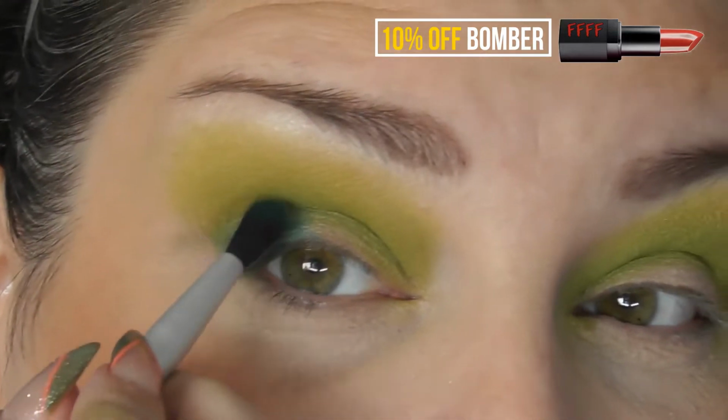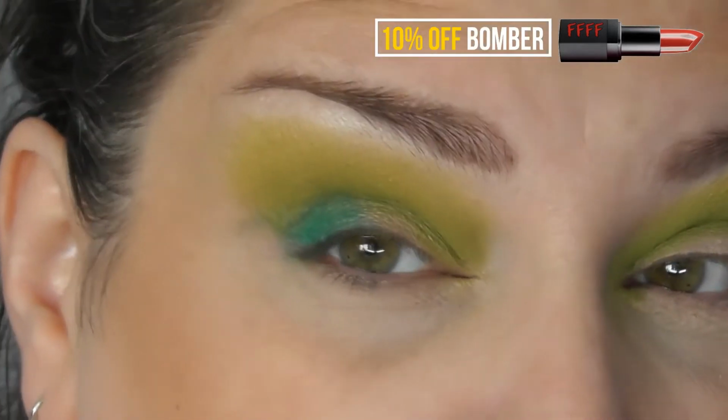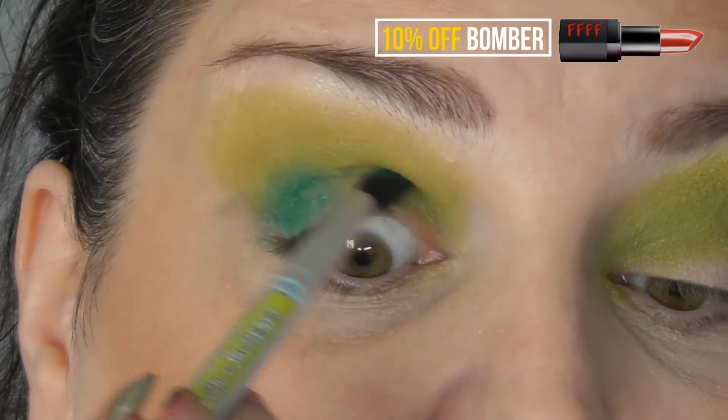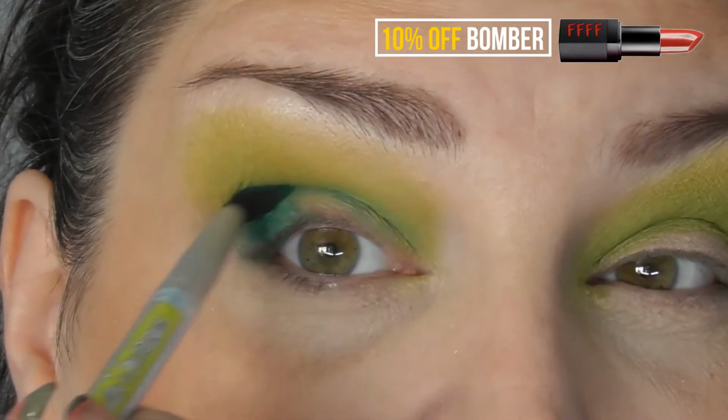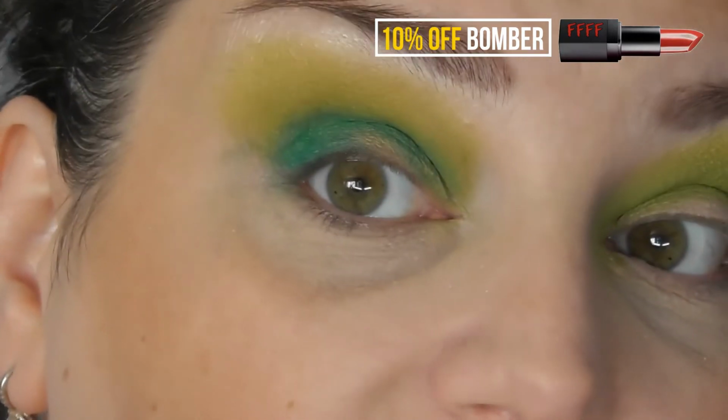Oh, it looks so good on the viewfinder. Looks pretty good in my mirror as well, I've got to be honest. I'm just going to lay that through the crease. And like I said, I can actually just follow my eyeball, but you need to follow wherever your crease needs to be.